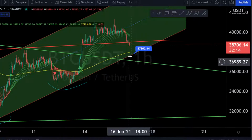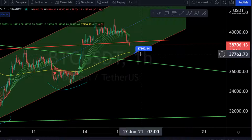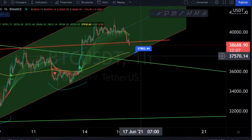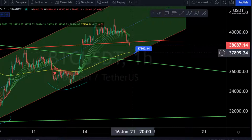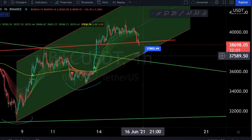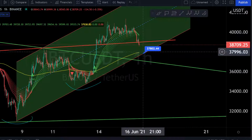The next thing is my big target to the downside. The next buy-in point, the next possible buy is 37,800. Why? Because it is the bottom here of our uptrend. It is also measuring with our EMA 200, and I'm watching at this point. Maybe we will not fall so far.